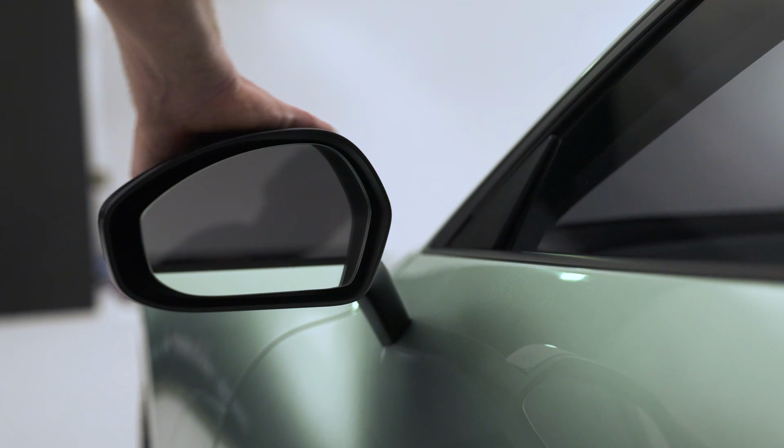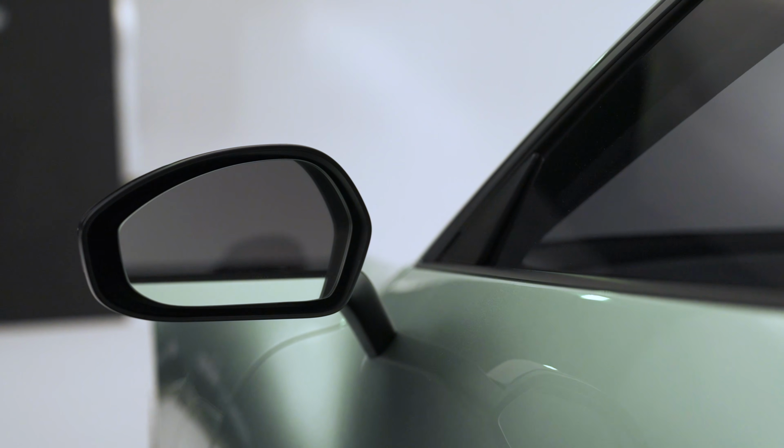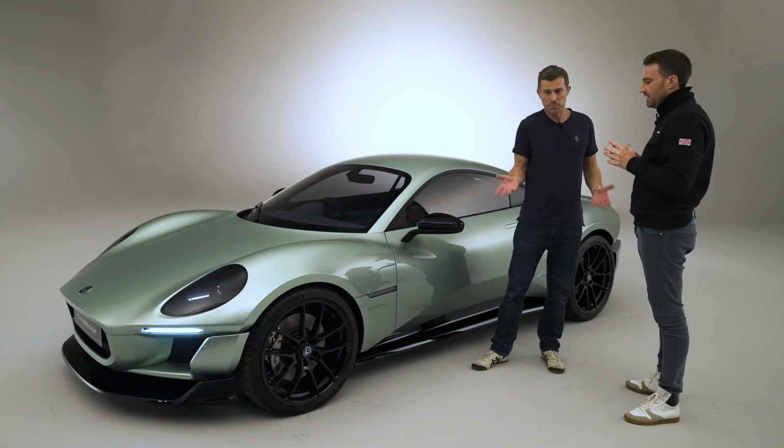Glad to say that you haven't been tempted to do cameras for door mirrors. Is there a reason behind that? Weight, simplicity, what? Yeah, exactly. You get it. It's simplicity.